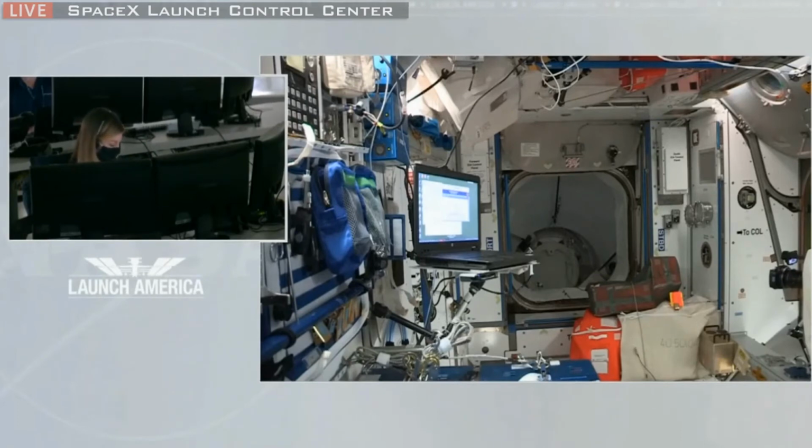So the crew, Anna, they're letting the crew know to do a quick functional test of the handheld gas detectors. We have a few of those on board Dragon. If there were to be some kind of an anomaly on board the spacecraft, they help the crew diagnose whether there's any kind of an emergency situation. And just doing a quick check, making sure they're functioning as intended.